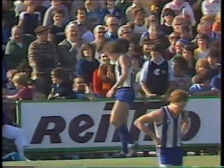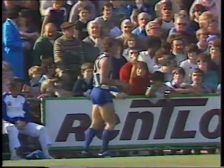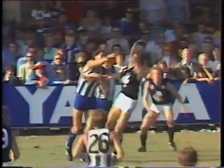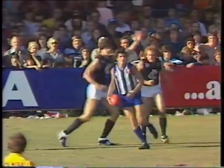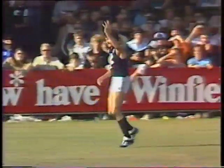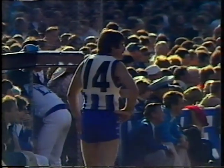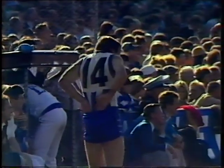And by gee, this North Melbourne defence today is rock-like. And we see Shane Bond warming up on the boundary line for North Melbourne too as Ick takes the free kick. Centre wing. Almost a one-hander to Fitzpatrick. They're pretty hard to take that day, but Big Fitzy's come out of it with a free kick. Carlton could certainly do with some of those kicks, not just free ones.